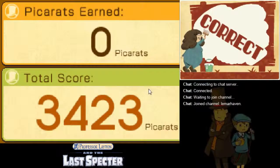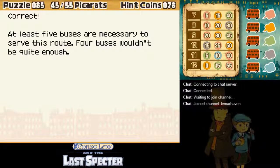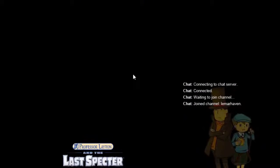That puzzle was no problem. And it's exactly as I painted it, pretty much. At least 5 buses are necessary to serve this route. 4 buses wouldn't be quite enough.